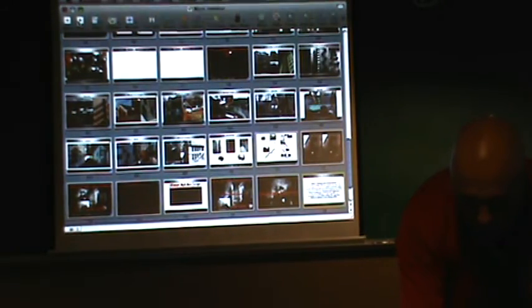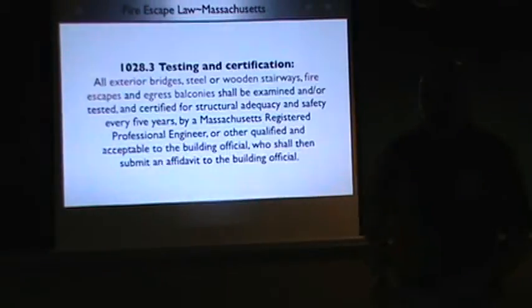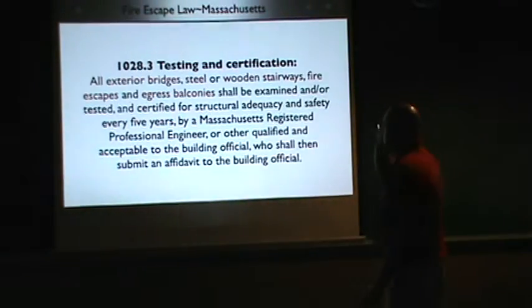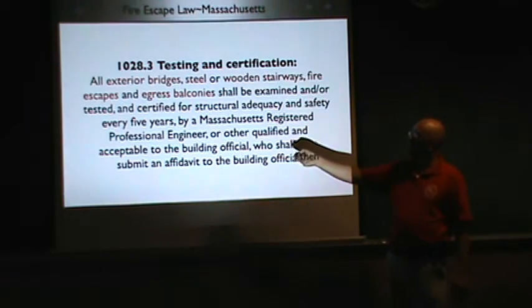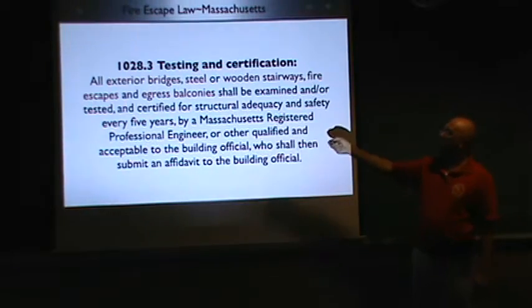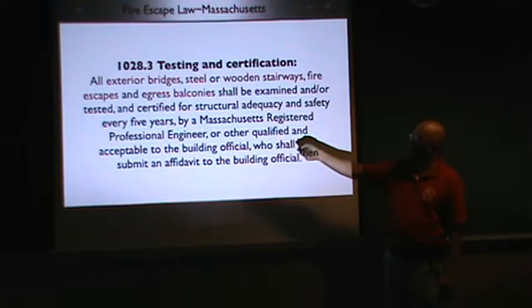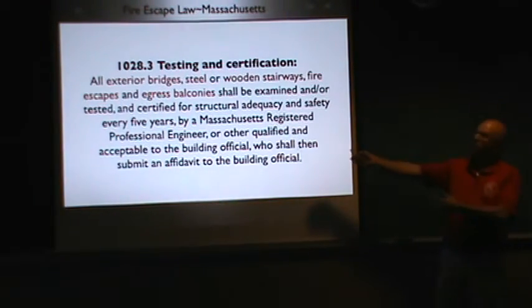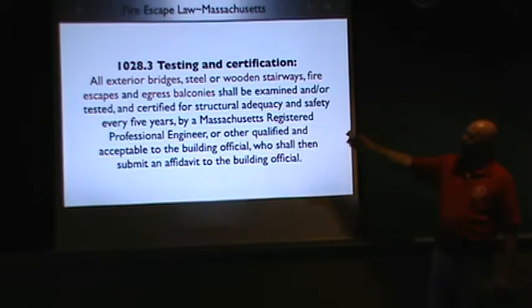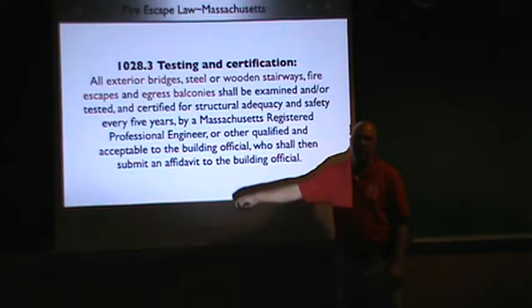Let me just play this one first. Mass Building Code, it used to be 1028.3. So let's just make sure everybody understands: all exterior bridges, steel or wooden stairways, then fire escapes, then egress balconies. So if somebody says, what are you, crazy? Nobody's ever laughed at that. See, it's right in the code. So shall be examined and or tested. So here's the word: examined and certified.